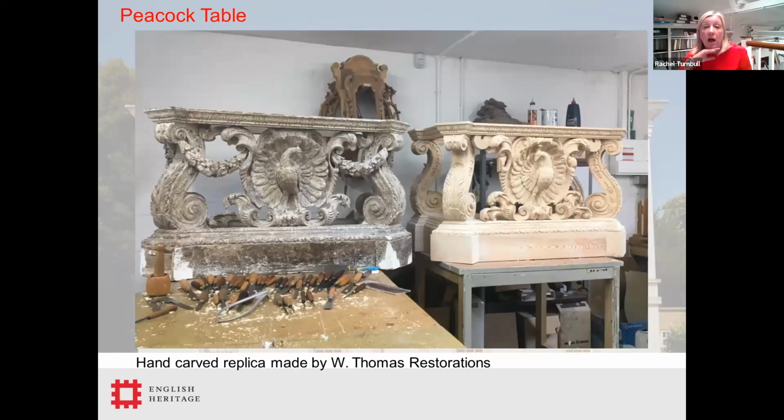We put out a commission for a pair piece to be made, and gratifyingly, the best way to do this was to hand carve it. The hand carving was made at W. Thomas Restorations, by a wonderful carver called Ray Dubman. He also used some apprentices on this carving, because it was such an interesting thing to be able to do. On the left is the original table, with the fake gold and latex paint removed, and on the right is the carving in process of the second table.